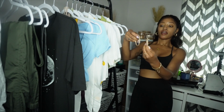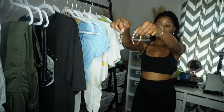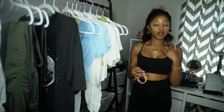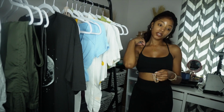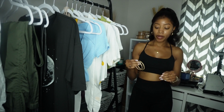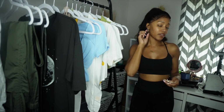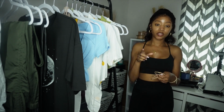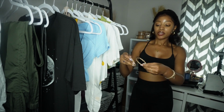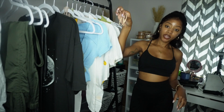And the second pair are just these chunky twisted earrings. I'm not so much into really, really big hoops anymore. I feel like I have maybe like two pair that I barely wear. So now I'm more into like the medium size or even like just the really small hoops like the ones that I have on now. I thought whenever I feel like switching it up, these would be a cute option to have.